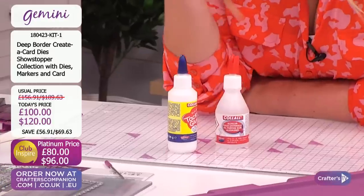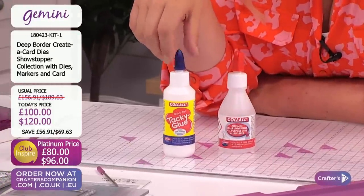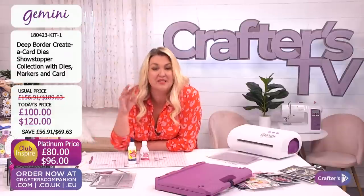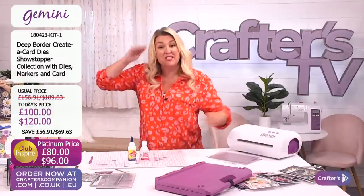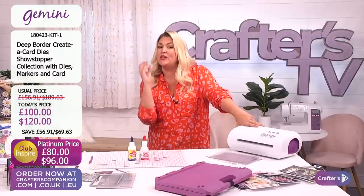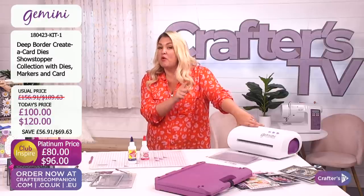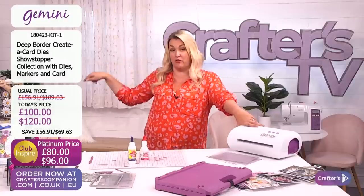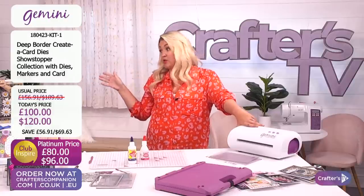Now, the downside with using PVA is that you sometimes do get that bubbling, where your cardstock goes a little bit like this. It's because you use too much of it. If you use a tiny amount of it, it's perfect. But the tacky glue is super strong. So where I wanted that to stick really thoroughly, I put the tacky glue on, and if you notice, I haven't taken it straight over to Ben. I left it on the side to dry for about 20 minutes.